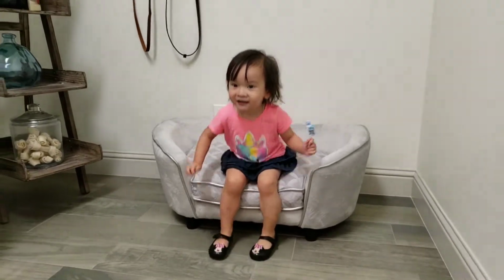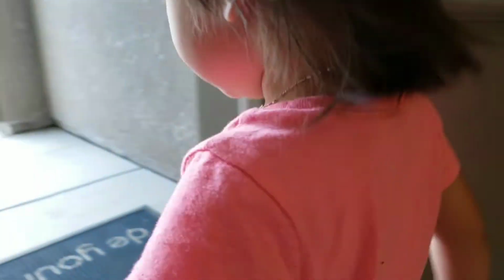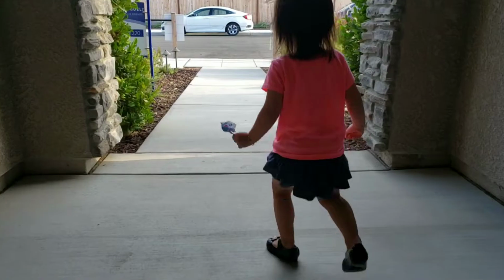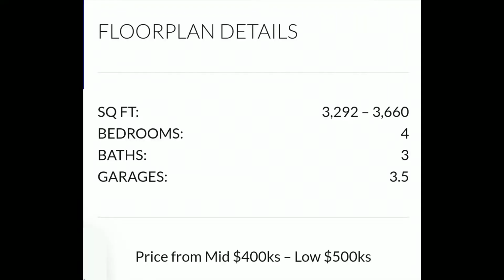You know that's not for you? Go check, look at the house with the courtyard. Come on, Nini. More house to see. You like this house? Go next door. Follow Daddy.